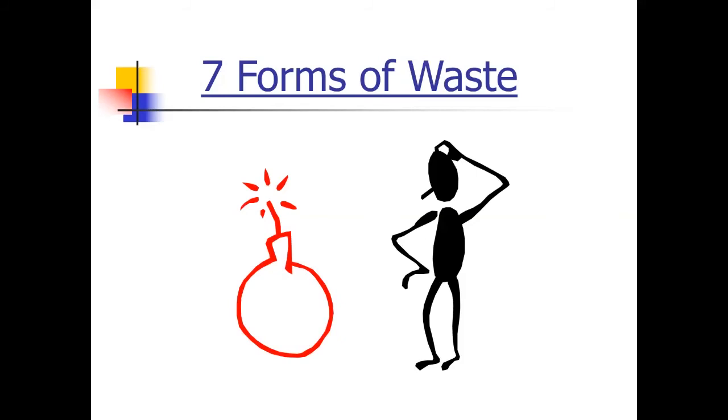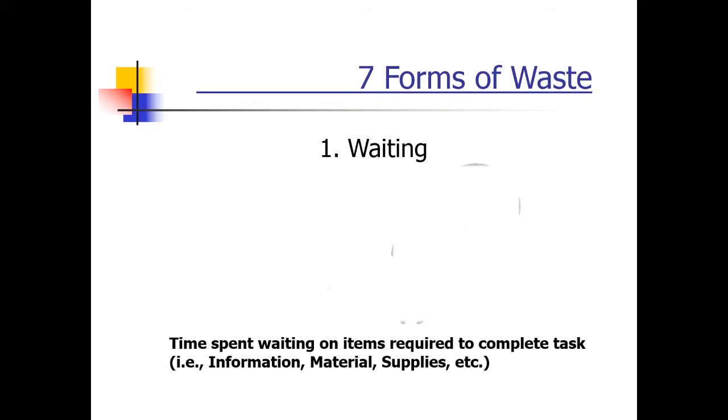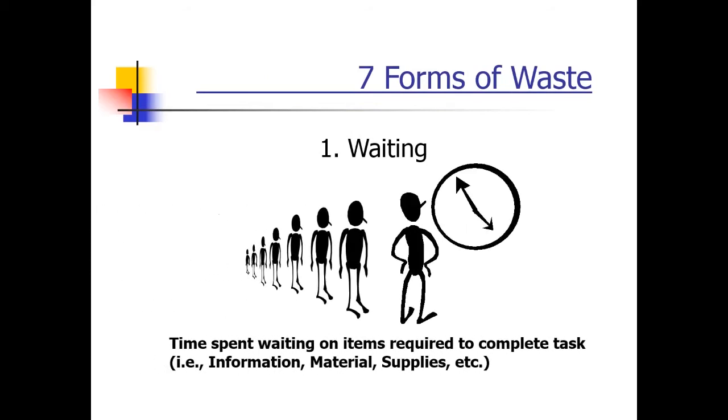I don't like the word deadly, so I take it out. So I just call them the 7 forms of waste. But essentially, it's 7 categories of things that we can look at that indicate that there might be a better way. It doesn't necessarily tell us that there's something wrong, but there might be a better way to do things. So let's walk through these 7 things that are those kind of indicators.